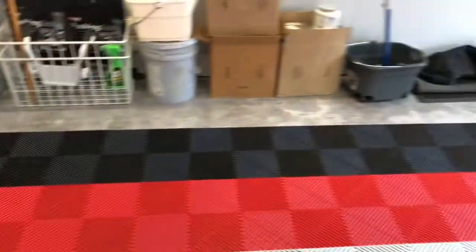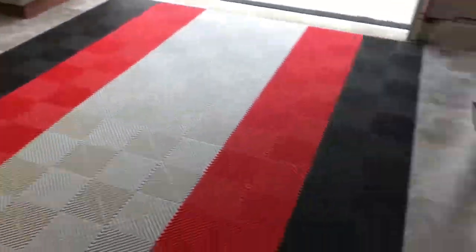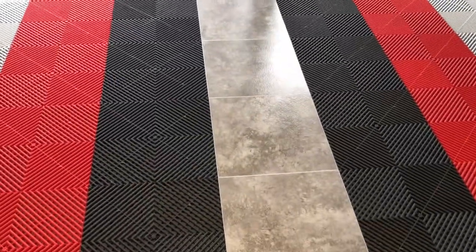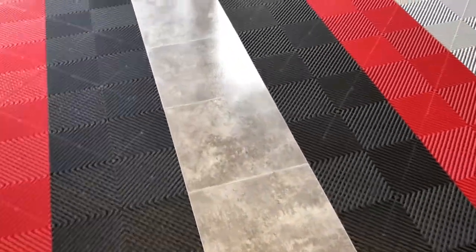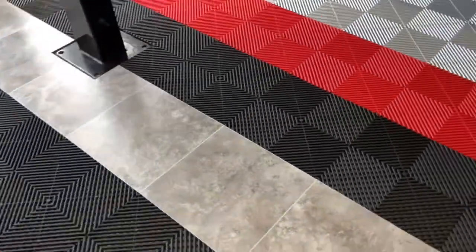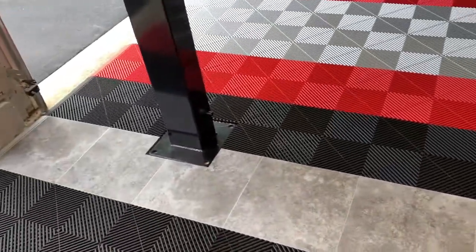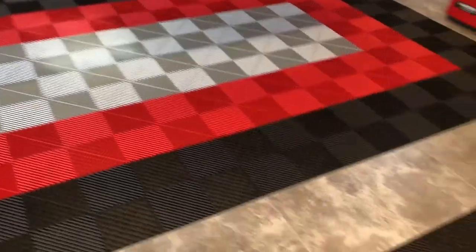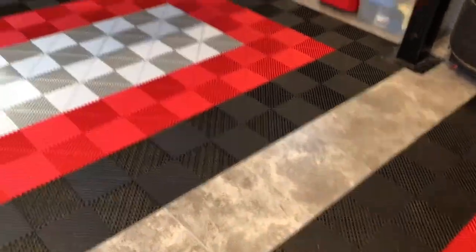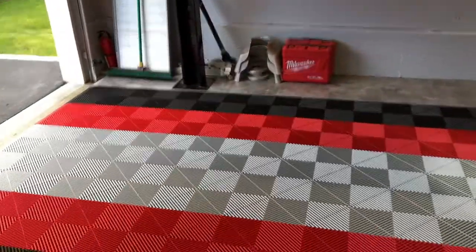All in all, it came out great. I'm really happy with it. Happy with the color combo. Happy that I'm trying the new polished concrete vinyl tracks, which is a very cool look. It almost gives the effect of looking like concrete next to the rib tracks tiles. All in all, a great, much cleaner look than just the bare floor.